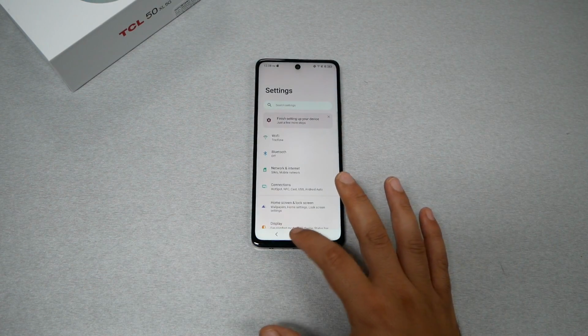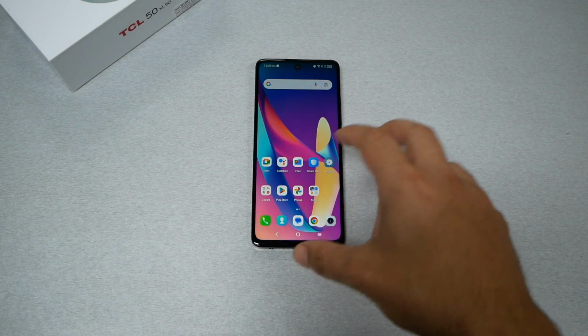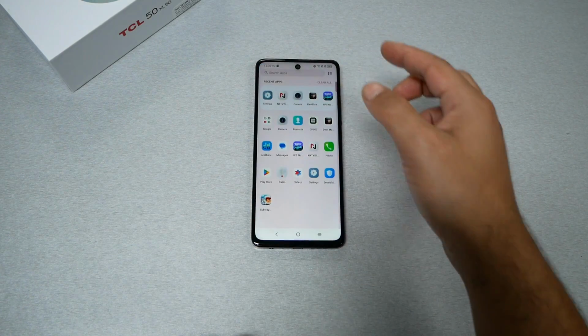In general, the operating system didn't bother me. I just don't like the shape of the icons and the look of it. And it seems like the phone performed very well with the operating system, so I do not have much complaint except the way the phone looks and the theme and the icons, etc.